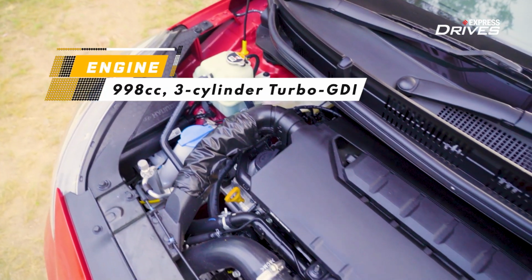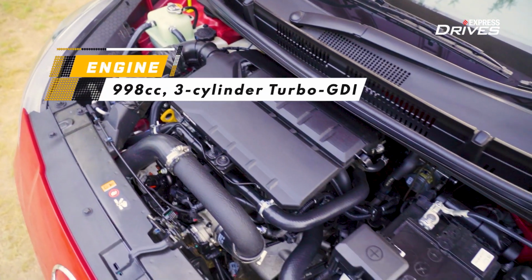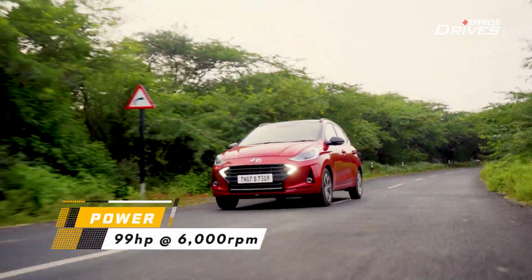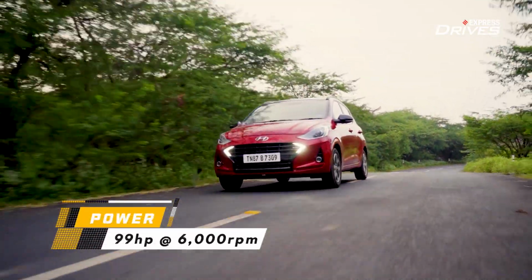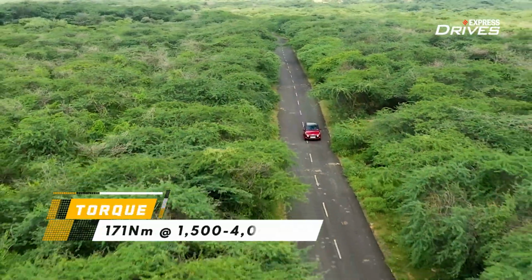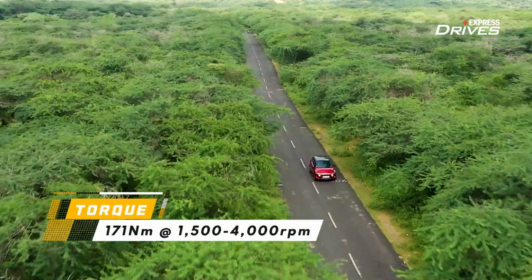The Nios Turbo gets the same 1-litre TGDI engine as we have seen before in the Venue and the Verna. However, in the Nios it's a little bit down on power compared to the 118 in the Venue and the Verna. Here we're only getting about 99 horsepower. However, the torque output at 171 Newton meters of torque is identical.